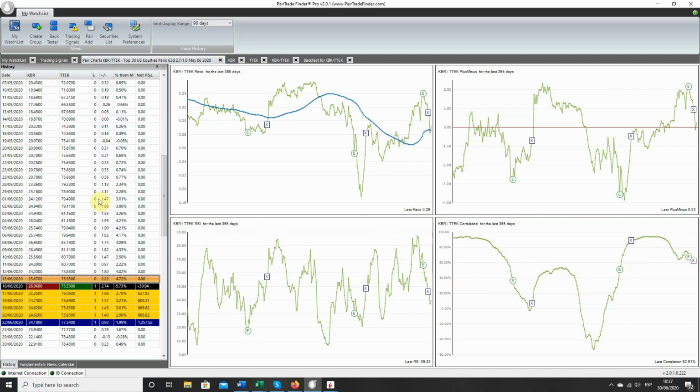On that basis, you would have taken the trade and you would have been in the trade for 1, 2, 3, 4, 5 days. So you entered on the 16th, closed on the 22nd. You had shorted KBR at 26.96. You bought it back for 24.18. You'd gone long TTEK, Tetra Tech at 75.53. You sold it at 77.54. And the standard deviations was 0.93 positive. So this had tightened back into here.